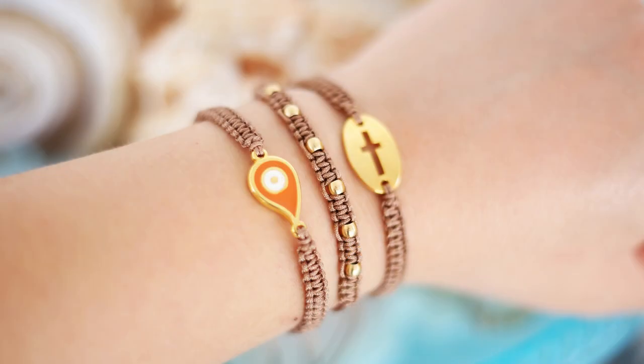8. Seasonal themes. Switch up your charm bracelet's theme throughout the month to match various holiday occasions. Start with winter-themed charms early in the month and transition to Christmas-themed charms as the holiday approaches.